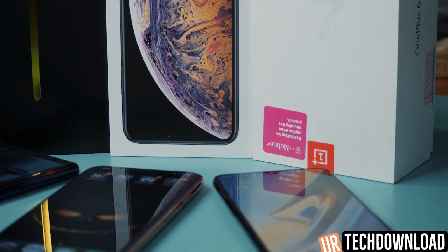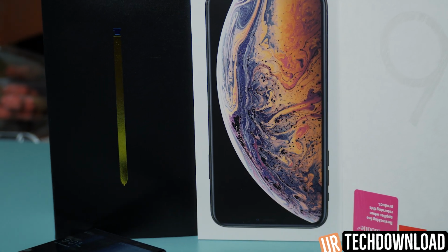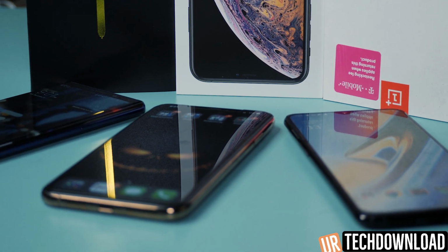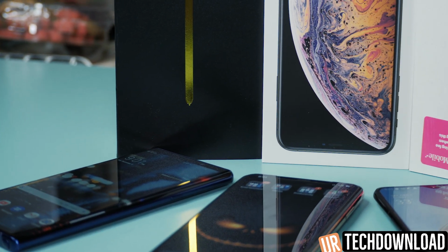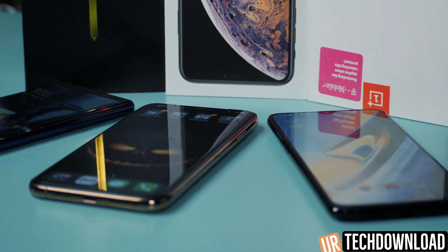So this is going to be our versus video for 3 of the top smartphones that are currently out right now. It's going to be the OnePlus 6T and the iPhone XS Max and also the Samsung Galaxy Note 9. We're going to be comparing these phones in a couple of different categories so you can have a better understanding of how they perform in these categories, and also you can use that information to decide which phone is right for you.